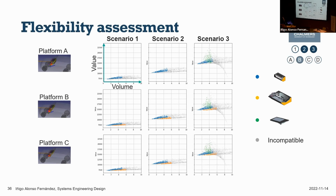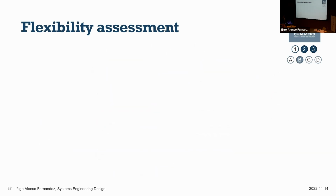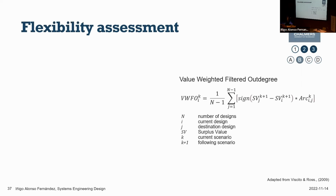Still, it's very hard here to say what to do, which platform to select. So the next step is trying to combine that information into a metric that puts a number, so to say, next to the platform and tells us how good it is in terms of flexibility. For that, I use the value-weighted filtered out degree metric adapted from Viscito and Ross.